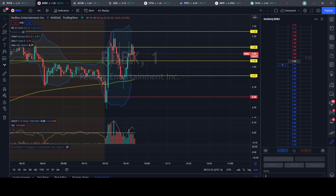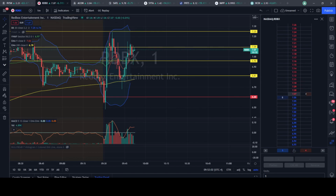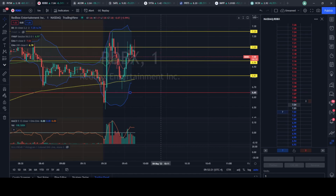RDBX. I'm gonna say 685-ish. We're gonna aim for 730 again, and then a stop at 665. If we can get a 685 entry, wherever you get in, give it 20 cents room. We're trying to basically get below that 200 EMA. That's the goal. So as long as you can do that with your entry, that's basically where you want to be. RDBX, we dipped down to 692, which is fairly close.